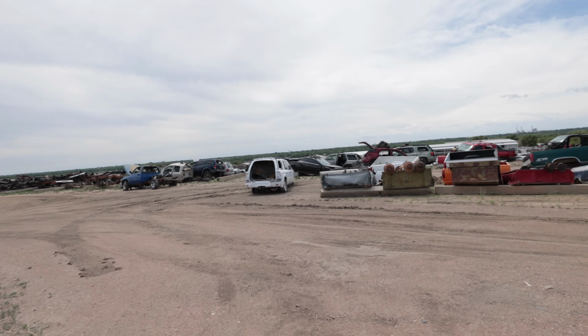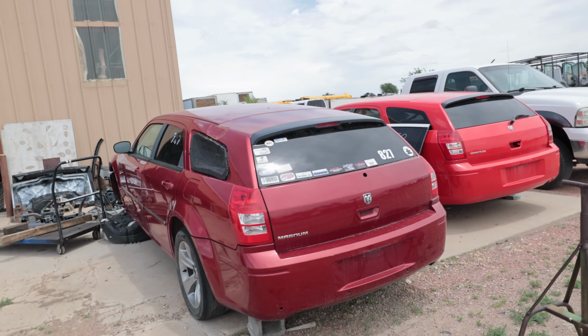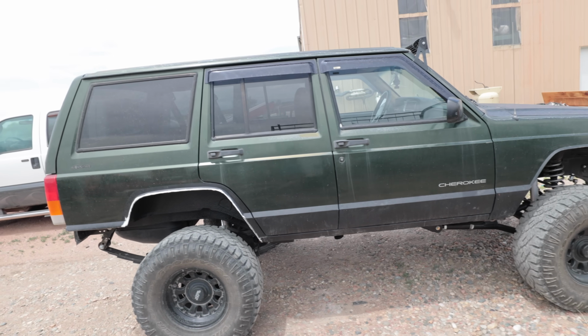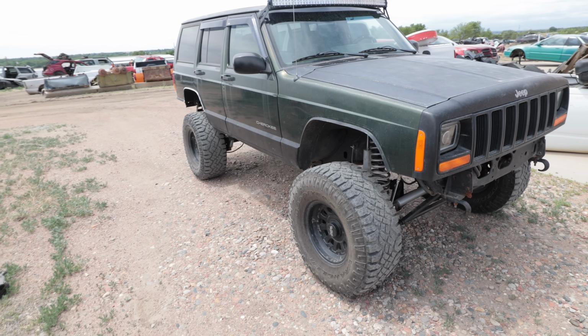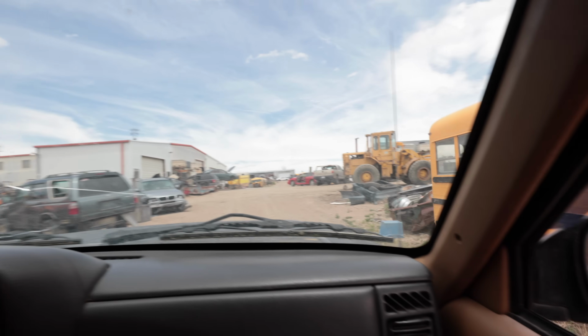Main attraction, a junkyard. So one of these is Scat Pack swapped. I don't know if the engine's still in it anymore. Whenever people leave comments saying that unibody vehicles make terrible off-roaders, they've clearly never seen one of these things off-road before, because these things are pretty rad. We're exploring the junkyard in the Jeep.